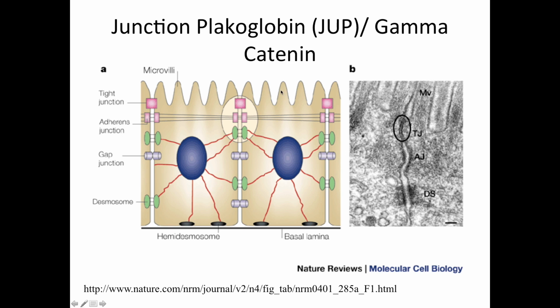So junction plakoglobin, and you can see it basically hangs out on the cell adhesion molecules. Basically, it likes to hang out in desmosomes. What it does is it kind of coordinates the attachment of these cells, or that's what they think it does. So that when you go metastatic, you have to let go of your neighbor. So when you lose this protein, then that cancer gets much, much worse.